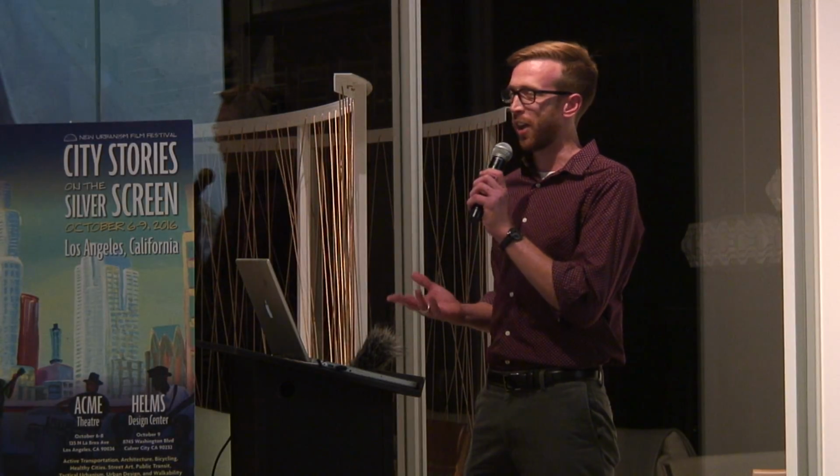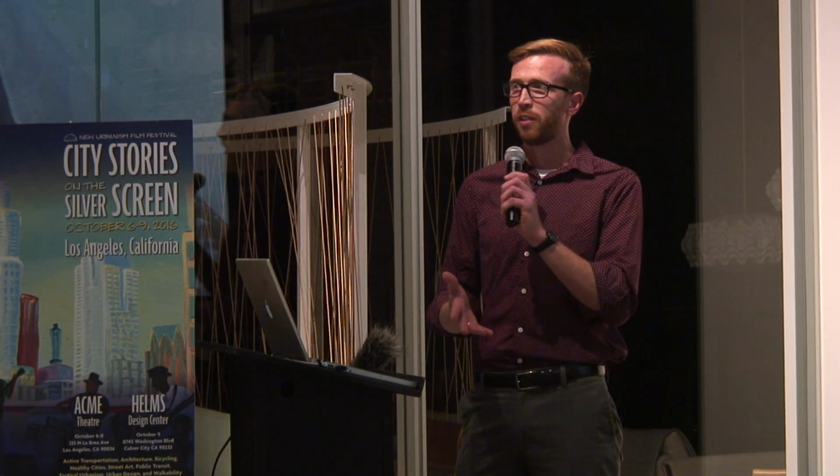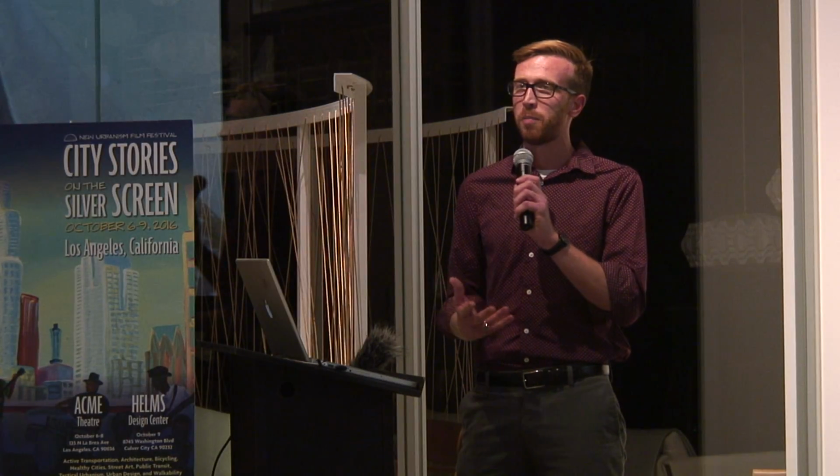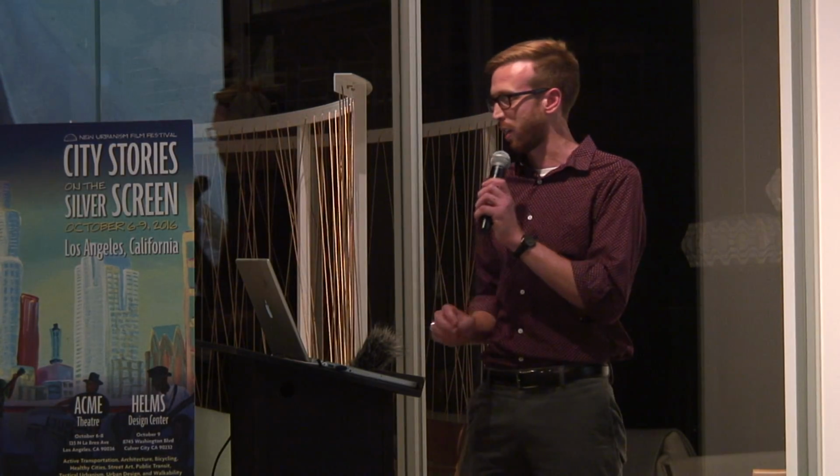So we all know the LA River now is a place that's sort of left over, shoved to the back of things, behind buildings, behind homes. It divides neighborhoods. It's really not the amenity space that it has the potential to be. So this is an existing shot here, what the river looks like today along part of our study area in the valley.